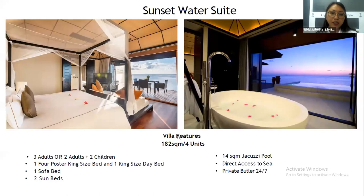And then we have here the sunset water suite, which is the highest villa category that we have for overwater villa. So for this villa, we can accommodate 3 adults or 2 adults plus 2 children, but on a case by case basis, we can also accommodate 3 adults with 2 children or 4 adults plus 1 child. And also, we provide private butler service for the sunset water suite and also one private sunset cruise.